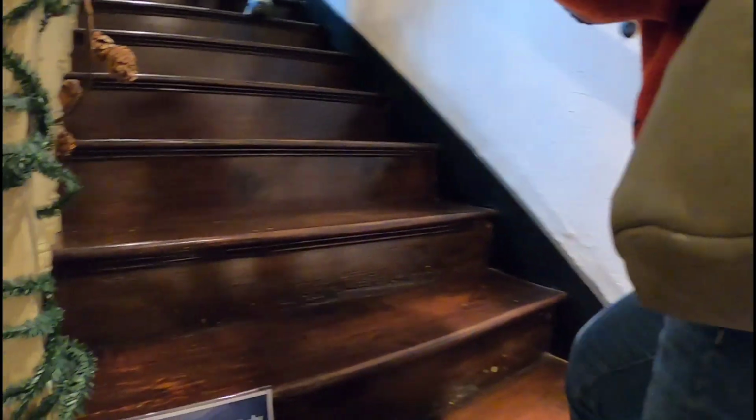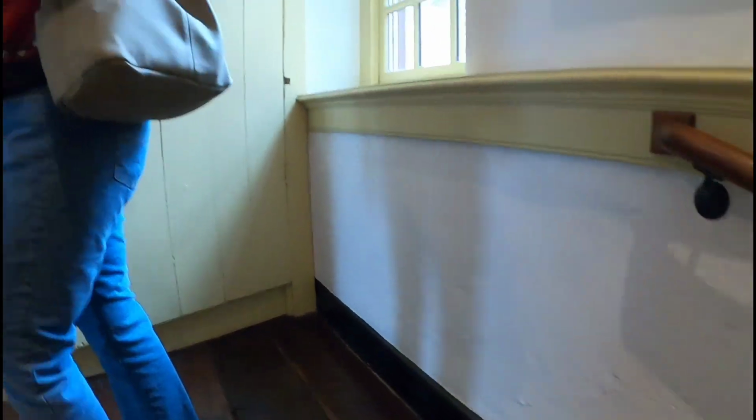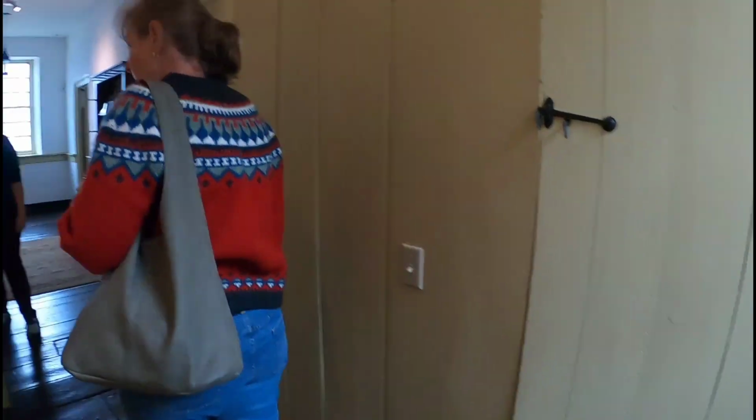Now, these are real plaster walls. Yes. Has it been patched with lime water, or do you know? You know, it has been patched in different places where it's needed over time.